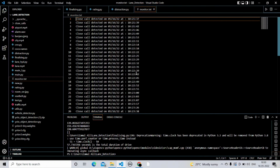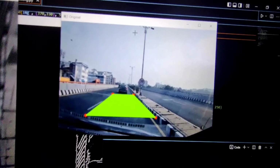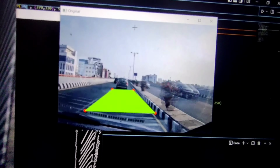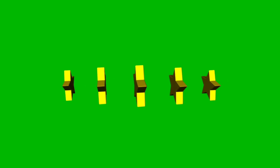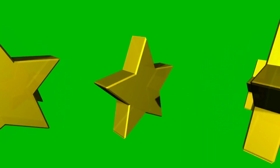This model also monitors close calls with other vehicles. It also tracks lane following. Based on all of these, different values are added to the driver's account. When the driver reaches the destination, a safety rating is given to the driver. This helps in keeping the driver regulated throughout the drive.